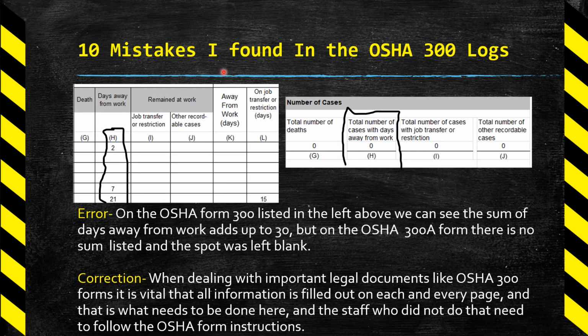Moving forward to our next mistake, we can see here on the top left on the OSHA 300 form that the sum of work days missed added up equals 30. But on the OSHA 300A form on this right side, there is no sum listed and the spot is left blank. The correction here is when dealing with important legal documents like OSHA 300 forms, it is vital that all information is filled out on each and every single page.